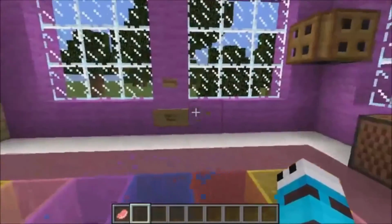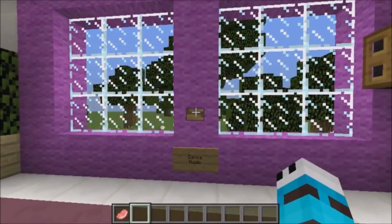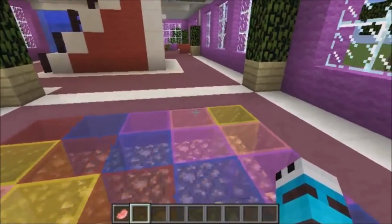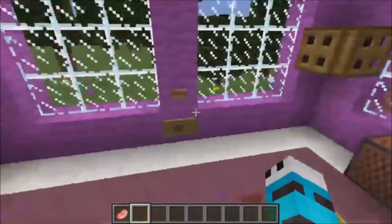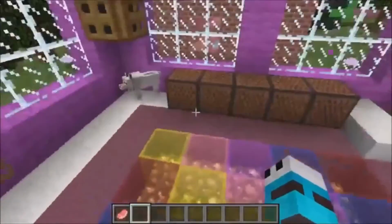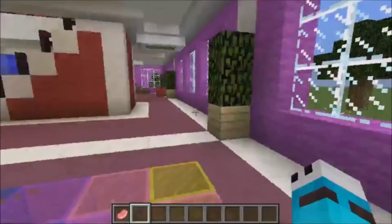Shall we have a dance? Yes. Please. Press this for music. Ready? Go, dance. Wow, this is amazing. I just want to do this all day. This is absolutely brilliant. You can see Ted's dancing. Ted's dancing as well. Let's turn the music off and let's go upstairs.